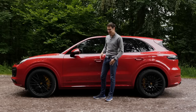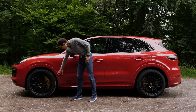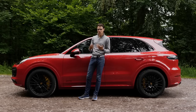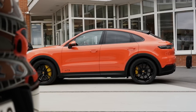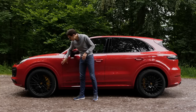So here the GTS, you can see it always comes standard with the painted wheel arches in the vehicle color to again get the sportier look. To me, an SUV rather fits more when you have the crossover wheel arches. But what do you think? There is a possibility for the coupe version to change that. We're soon going to show you that. However, here then it fits also to the rest of the color.